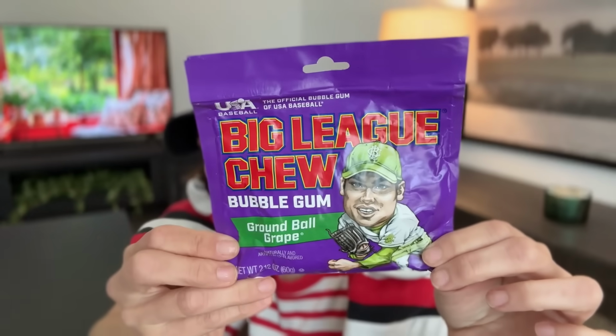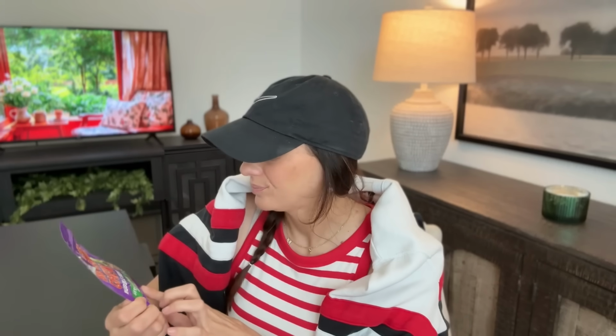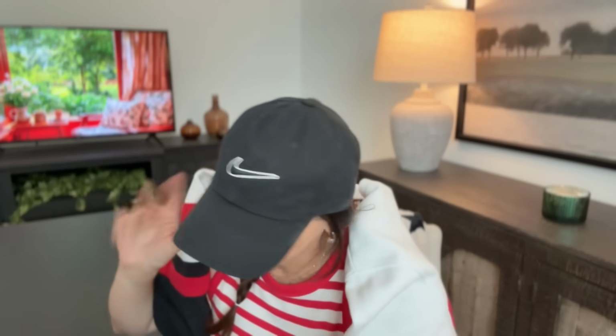Then I picked up the Big League Chew. This, I actually need to do a proper candy haul. So do y'all want that? Because you're sleeping on Dollar Tree's candy. I mean, there's a lot of baseball stuff that you could get and football stuff. I would say there's probably more baseball stuff maybe at Dollar Tree for you to pack your little bags. I know summer leagues are coming up. I don't know if they do summer leagues for football, but okay, there we go.